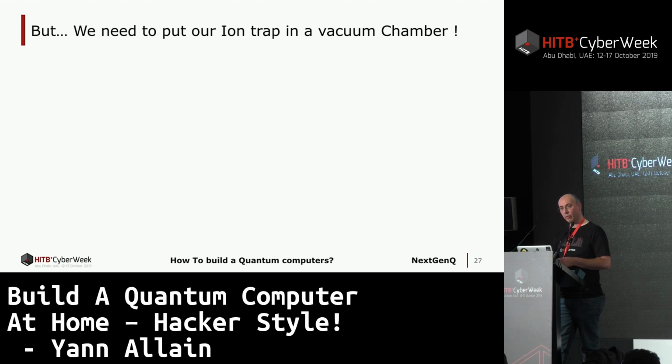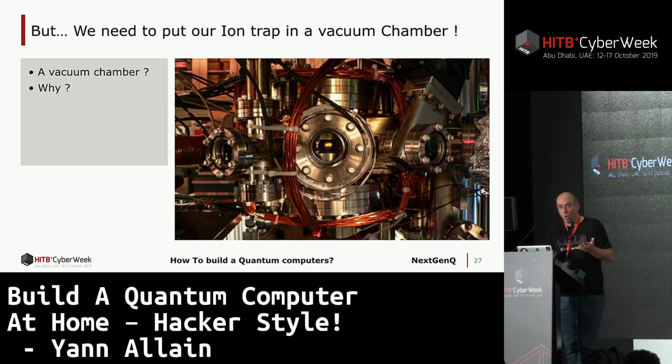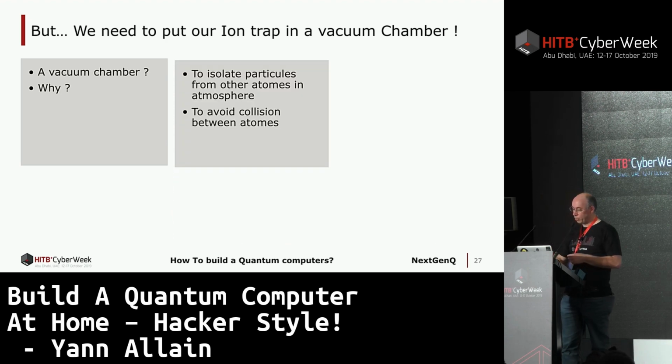But remember, there is some failure in my journey, and I need to put this ion trap in a vacuum chamber. A vacuum chamber, what it is, and why we need one. A vacuum chamber is a big cylinder of stainless steel. It's metal. It's very heavy.